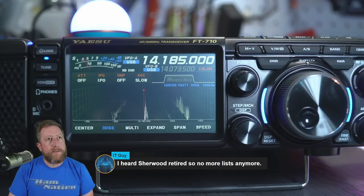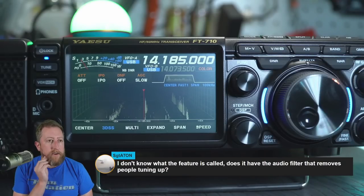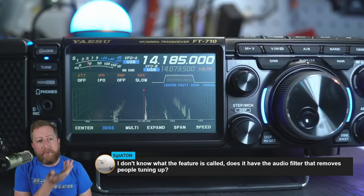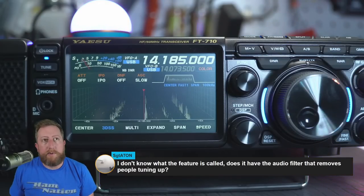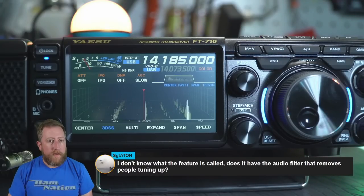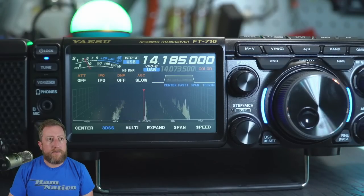Yeah, absolutely. So I don't know what the feature is called. Does it have the audio filter that removes people tuning? Yeah, that's the notch filter. So yeah, most radios have notch filters. All right. I think we answered a lot of the questions.